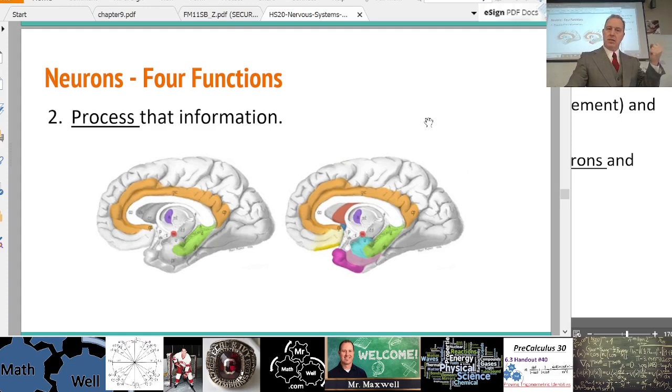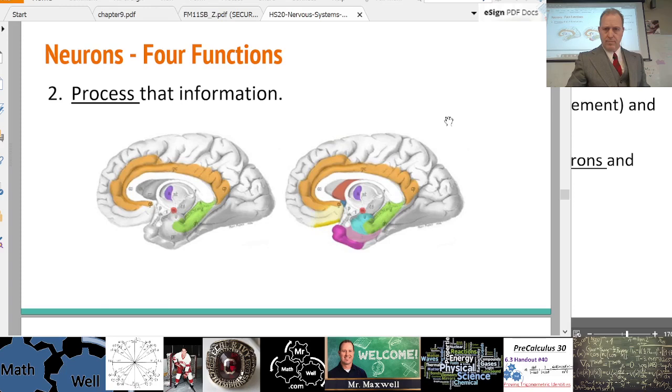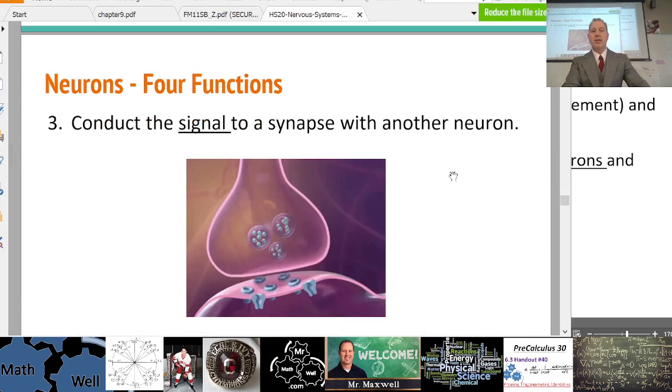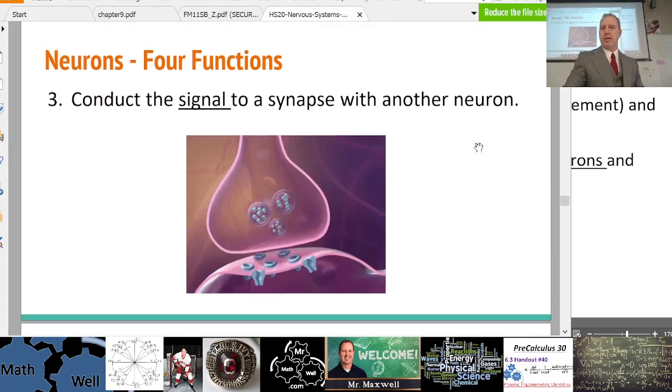All right, number 2, it processes that information. Neurons take it in, they receive it, and they process the information. Number 3, conduct the signal to the synapse with another neuron. Okay, so the synapse is kind of like the space in between, the gap in between, and a signal can pass through or jump across that. So it conducts a signal through these synapses to another neuron, so that signal can be passed along and along and along all the way up to the brain.